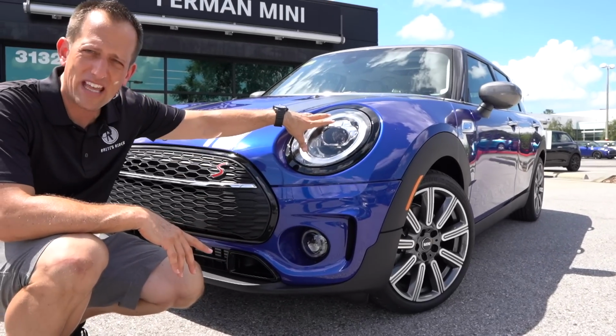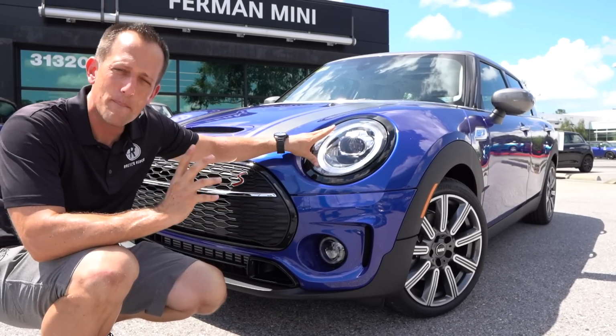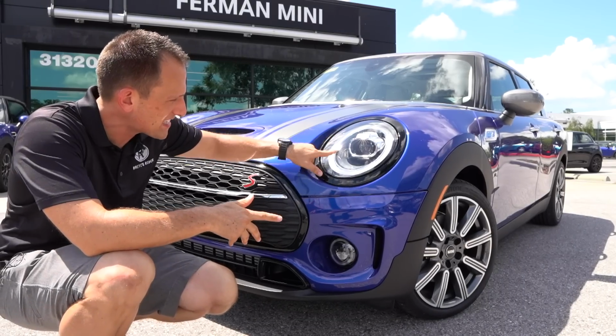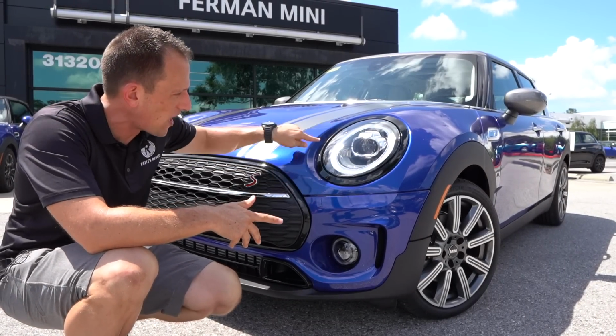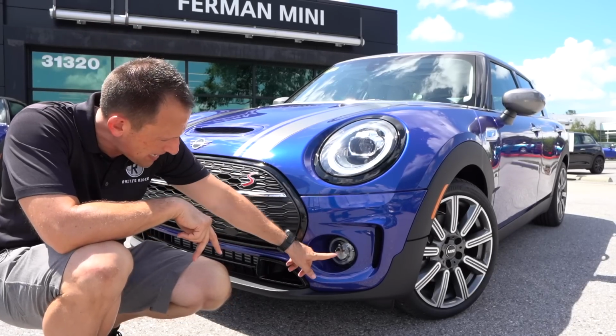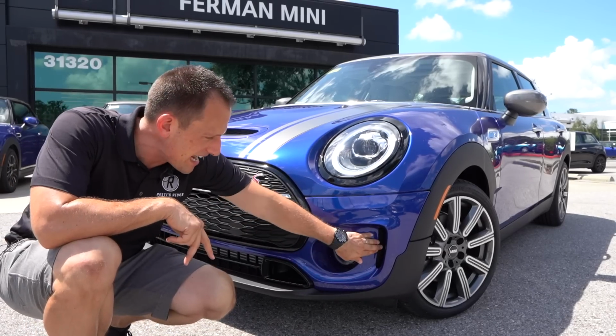We have a new style in the headlight design. Now, what I'm happy to say is that it still keeps that same Mini character, but brings it into the 21st century with the style and the daytime running lamp. Also, the gloss black around the headlight housing is new for 2020. As we drop down, you got these beautiful fog lamps and functional side air curtains.